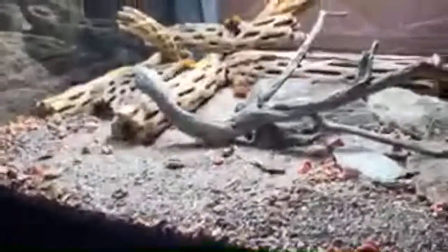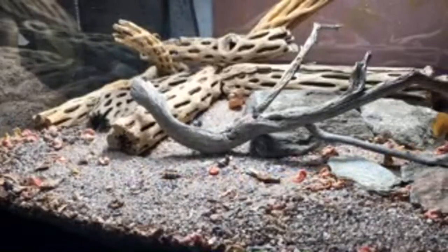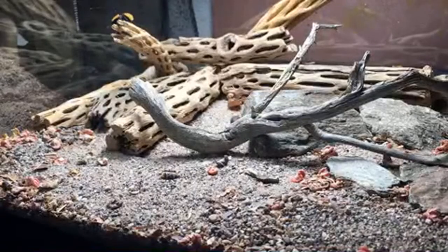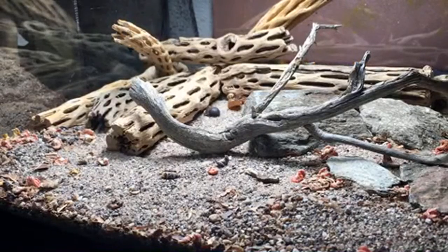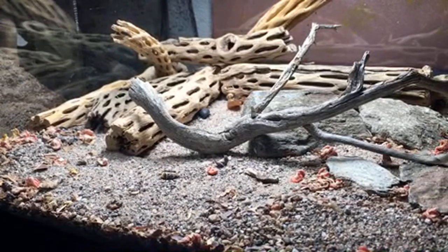And then I'm going to focus in a little bit here and see what we can see if we do that. Another option would be the giant canyon isopods, Porcellio dilatatus. They're really burrowers too, and they're fairly inexpensive. And yeah, you could totally do either one of those.